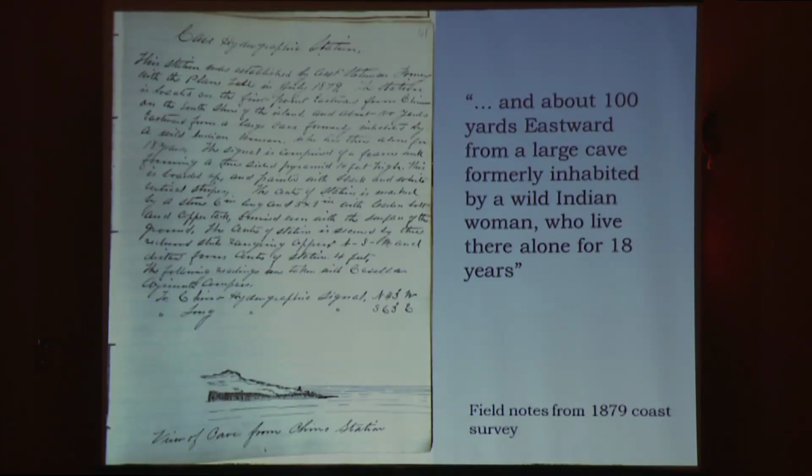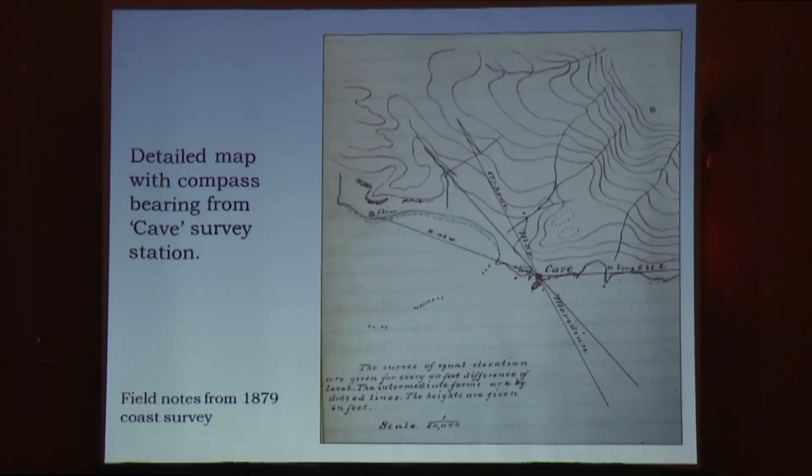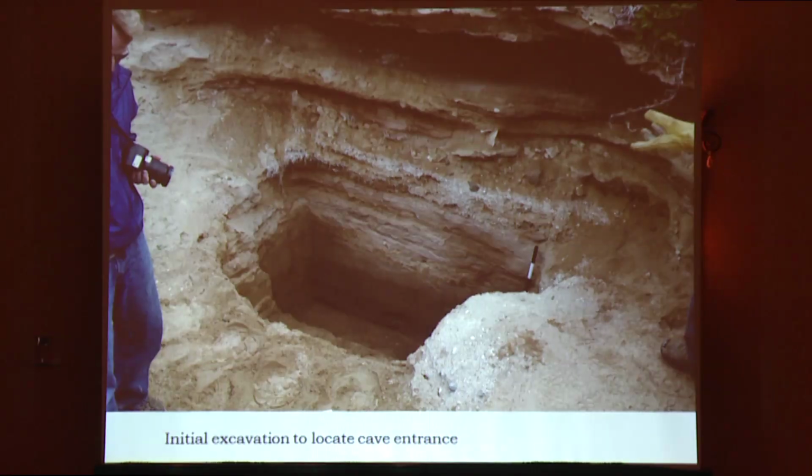All right. And then on the next page is a nice detailed map which gives us compass bearing. So we've got a compass bearing and we've got a distance. And we've got the cave survey station, which is not a physical thing there anymore, but we can pretty well approximate where it falls because we can triangulate it with the other survey stations, and some of those are somewhat still known or visible. They're all within line of sight, so you can figure out about where it is, and from that, with a compass bearing and a distance, you can figure out about where the cave actually was at the time. And it pointed back to that same spot with the overhang.